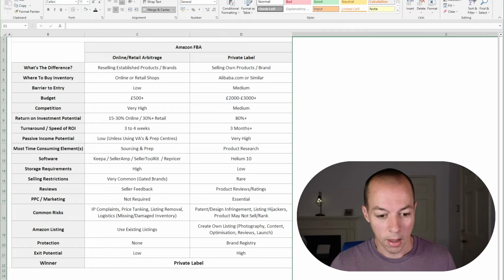So that is why I prefer private label. All of the benefits I listed, arbitrage has its place. And if you want to start private label but don't quite have the budget, then arbitrage can be a good way of building that capital. But going forward, I'm going to continue to focus on private label. It is the superior model in my opinion. And arbitrage, you can make money with it, but the risks, in my opinion, are much higher, and the risk of losing your Amazon account is much, much higher.